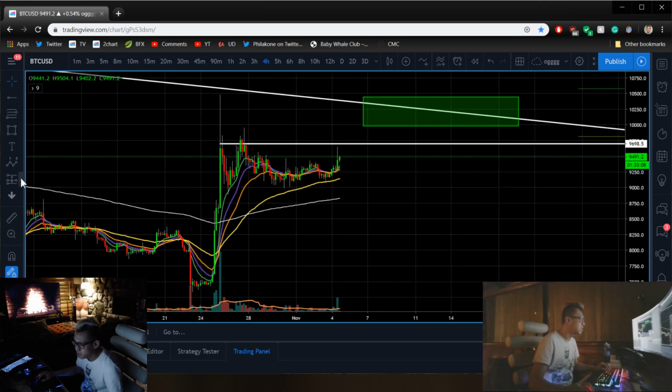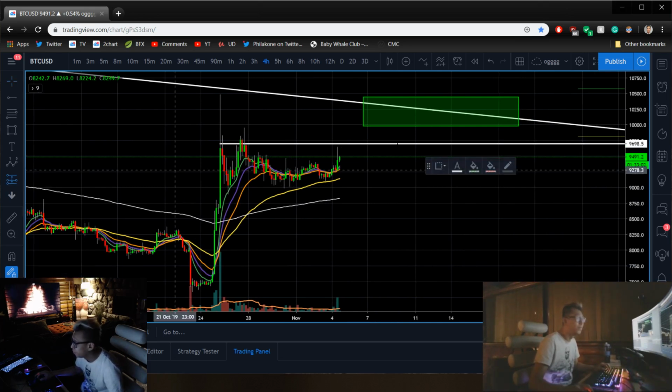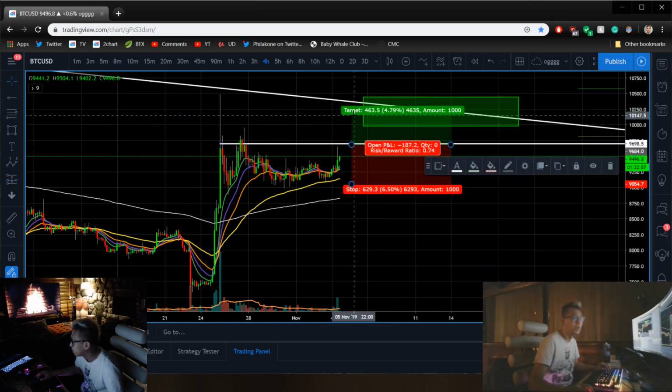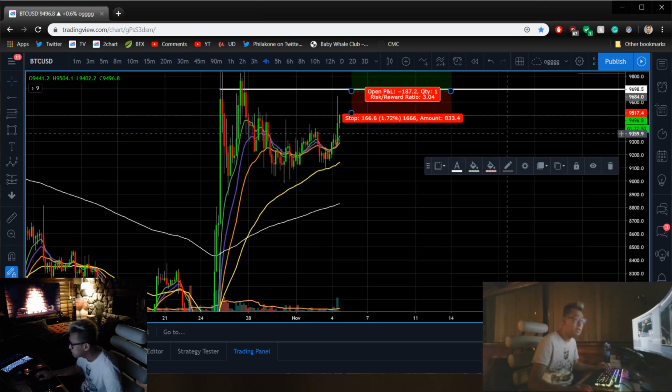So then let's just say we're talking about the risk to right here. Right around this region, that's about a 4 or 5% gain. It's pretty decent in my opinion. Let's make this a little bit bigger.